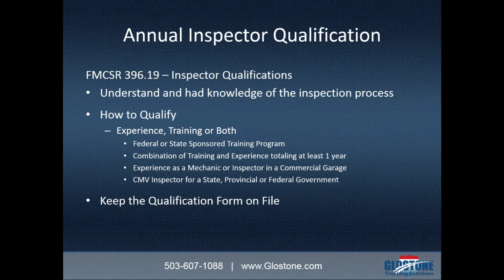So then in 396.19 is where you'll find inspector qualifications. These qualifications outline how a mechanic or someone that is going to conduct annual inspections on commercial motor vehicles can qualify. And quickly to summarize the qualifications, it says a motor carrier must ensure that individuals performing annual inspections are qualified and can identify defective components, are knowledgeable of and have mastered, again, the methods, procedures, tools, and equipment used when performing an inspection, and are capable of performing an inspection by reason of experience, training, or both.